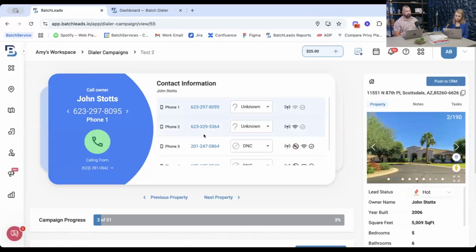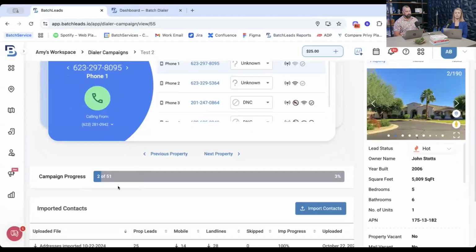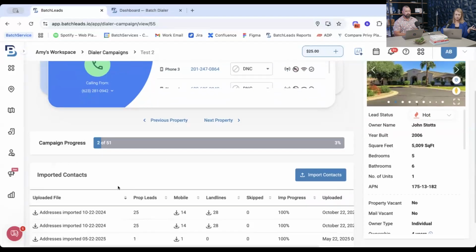And then another really cool thing we have here is your campaign progress. So you can see how far through your list you've already gotten. It's just super helpful to have if you're like, oh, I'm running out of leads for this particular campaign. I need to add a few more. And then you've got it. You're pretty much good to go.